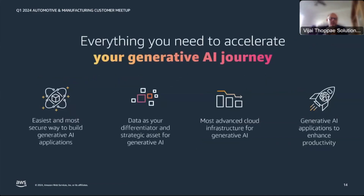Okay, so with that, I've given a feel of what generative AI is about, and everything that you need to accelerate your journey, especially from what type of application, what type of data, and also the infrastructure, and then also improve productivity. So you can think of all those pillars that are needed for your GenAI journey. We have all those pillars available as part of the AWS platform. So definitely take advantage of that.